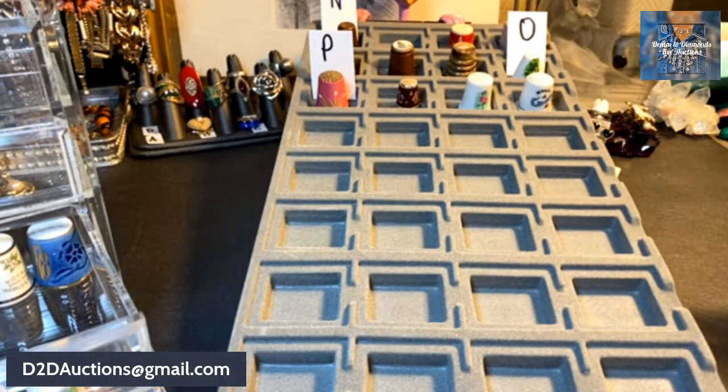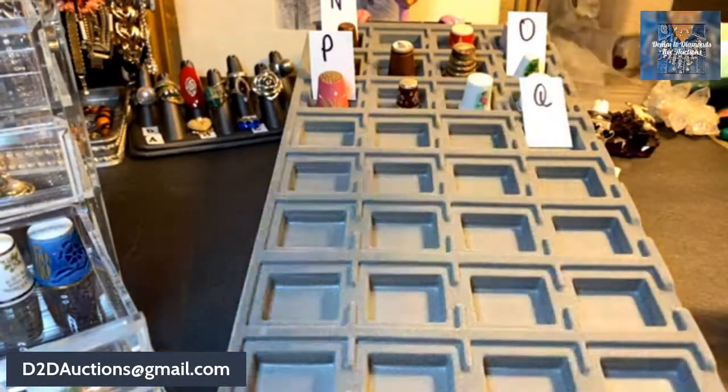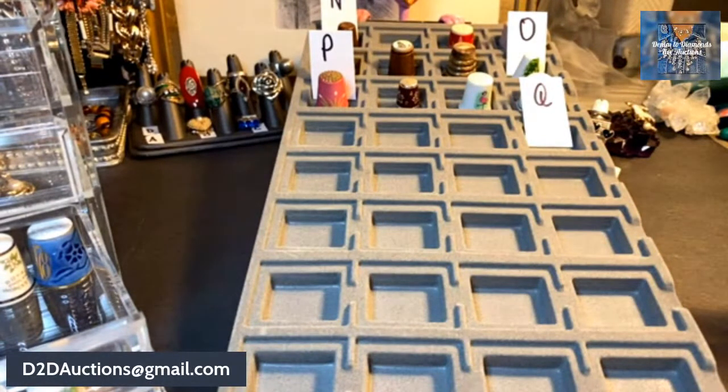Few more rows. Q. So tomorrow we have the hurricane hitting us. I hope everyone is safe out there and your families are okay. Praying for everybody.